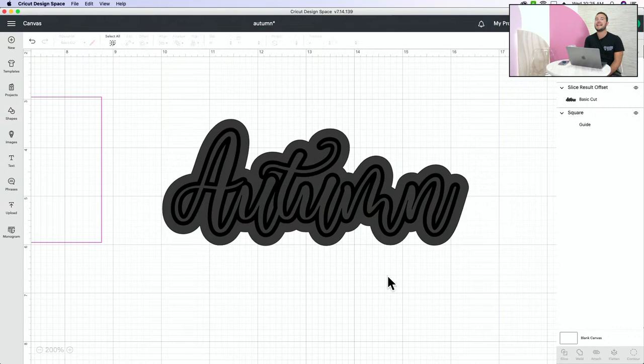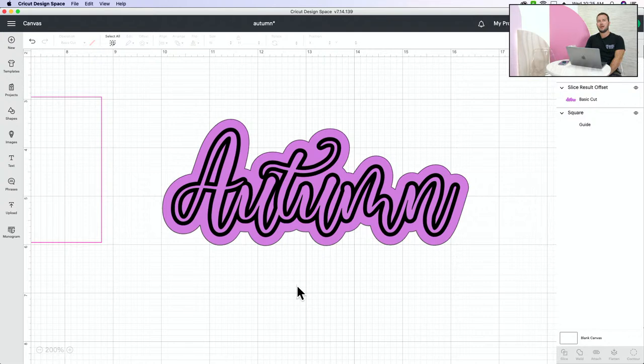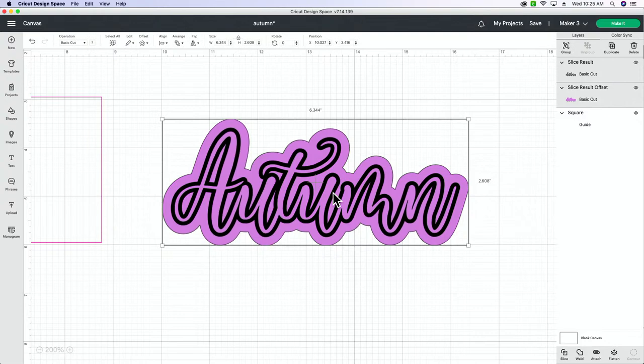Yes, and let me change the color so y'all can really see what's happening. Okay, so this is what we're gonna end up cutting out. They're not gonna be cut together, so we don't need to attach them. But what we do wanna do before we cut anything is make sure that all of this fits in our guide.